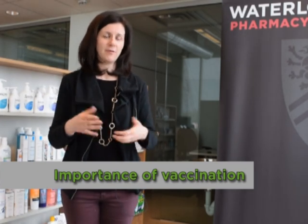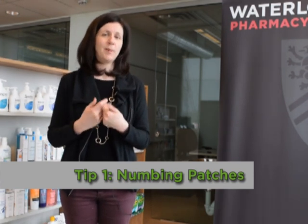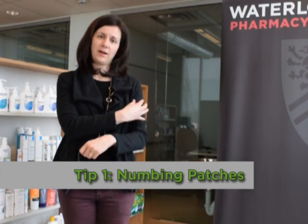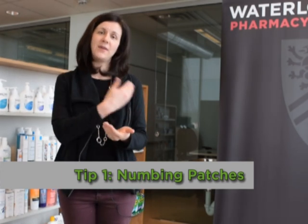your kids, but yourself? Now, the number one thing that I do that I find works really well is I use numbing patches. You can go to a pharmacy and you can buy these boxes of numbing patches that you put on your child's skin where they're going to get the vaccine, and it numbs the area so that when they get the vaccine, they don't feel it.